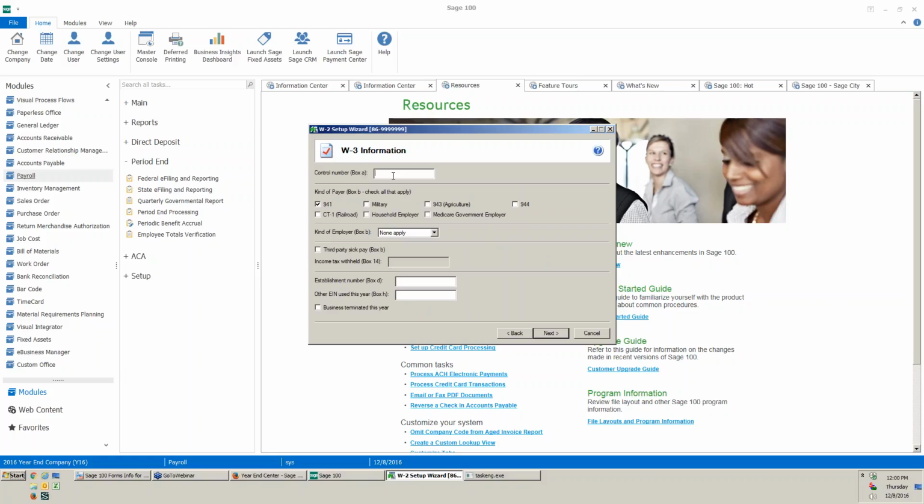Here's where you can enter a control number, mark what type or kind of payer you are, basically fill out all these different pieces of information about your company. So those will be specific to you. Each company may be different, but most people are like this.